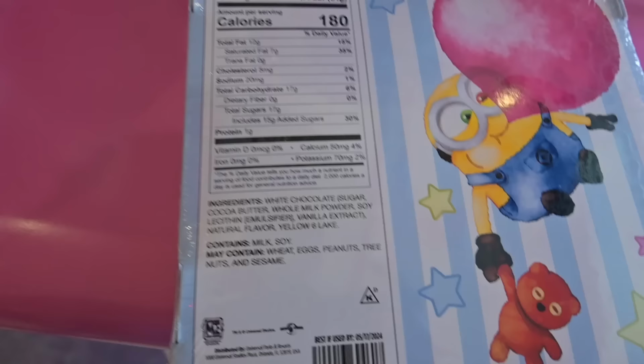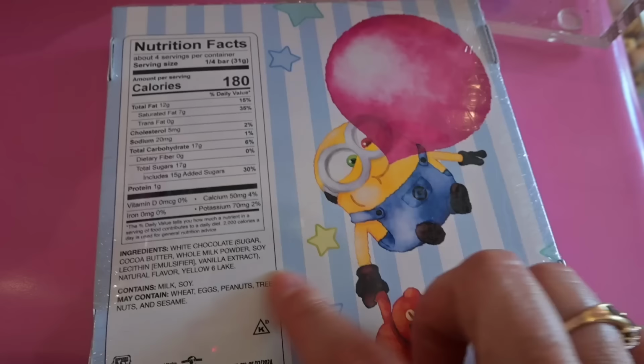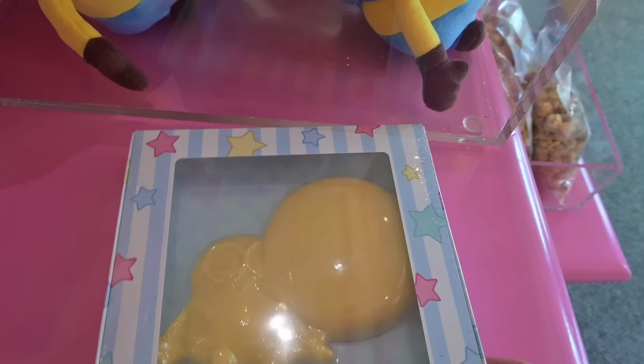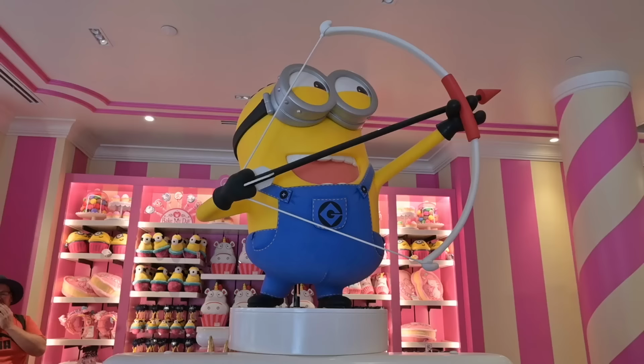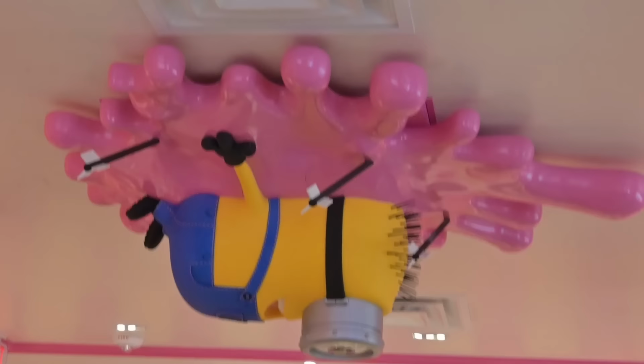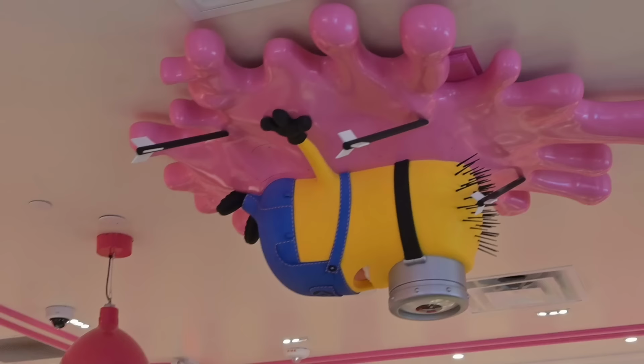Okay, everything is fine except for this yellow 6. If it's yellow 5 or yellow 6, I don't want it. Sorry guys. Where is he shooting? Up there. At the other Minion. Who got stuck to the ceiling. On a bubblegum splatter.